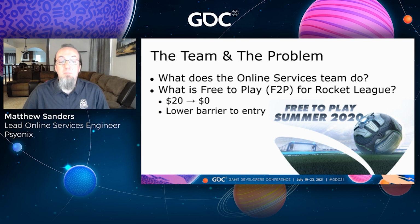And what is free-to-play? Just like it sounds, the plan was for Rocket League to drop its price tag. This lower barrier to entry was expected to bring in lots of players that didn't want to or couldn't pay the sticker price. All right, so just scale up the backend to accommodate more players, right? Well, this change could ask our backend to handle an order of magnitude more traffic. We had gotten to know our backend very well since its original launch in 2015, and therefore we knew immediately that significant improvements would be needed.